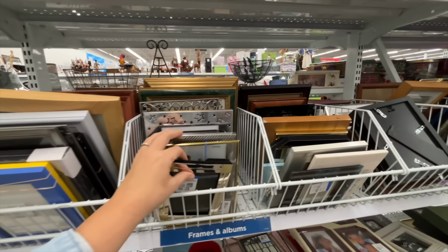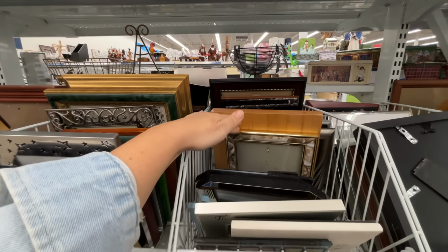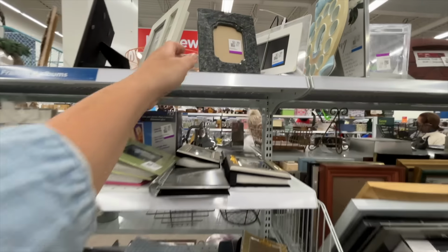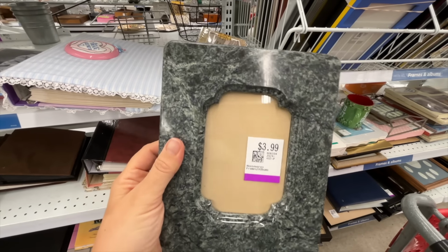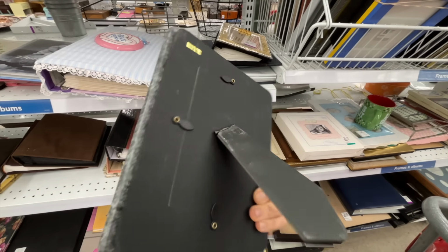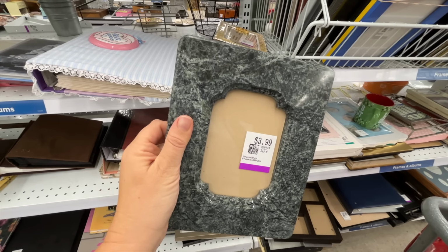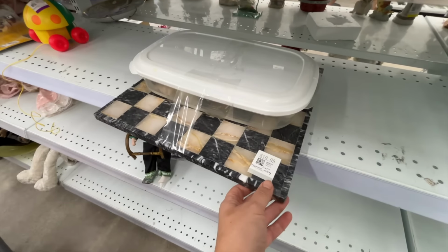I was looking for a frame because you will see when we start styling, I wanted to add something a little bit different on my mantle. And I came across this beautiful stone piece. This was solid marble, and something about it, again, felt still very transitional. I could use it throughout the year, but also felt a little bit special for this time.